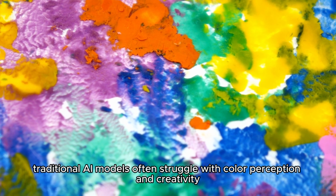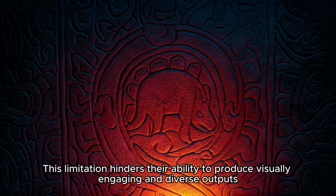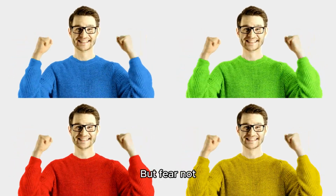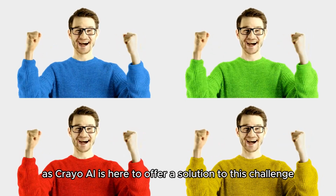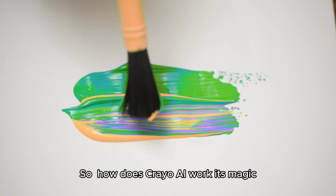Traditional AI models often struggle with color perception and creativity. This limitation hinders their ability to produce visually engaging and diverse outputs. But fear not, as Crayo AI is here to offer a solution to this challenge. So, how does Crayo AI work its magic?